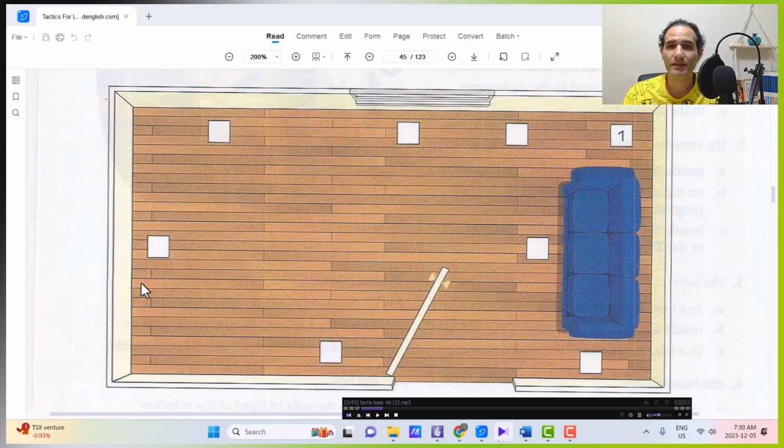1. Please repeat with me. Do you think I should put the magazine rack next to the window? No, not next to the window.